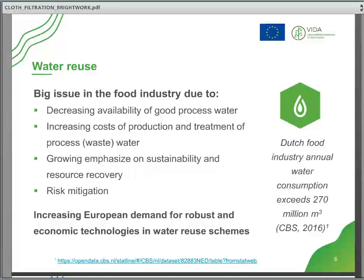So the risk mitigation factor, I think, is the most important driver for us to create a stable water reuse scheme where the wastewater is treated in such a way that it can be reliably reused in the factory in such a way that the overall processed water consumption is reduced and a sustainable growth is possible. That is the basis of what we try to achieve. And of course, if you are achieving a water reuse scheme, you do not only have to build a reliable scheme which works 24/7, but it also should be a scheme which is viable from an economic point of view. And that's what we try to achieve with this particular project.